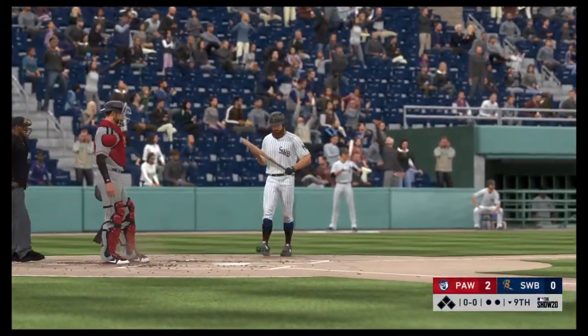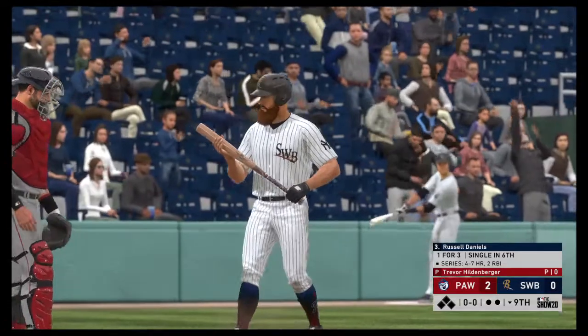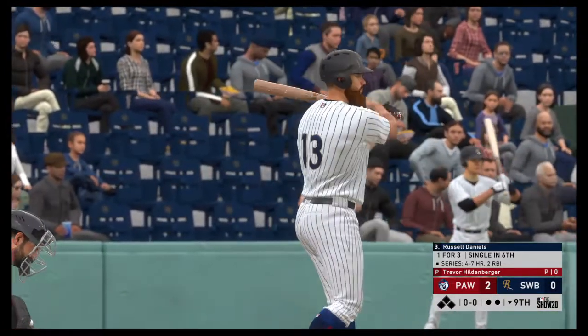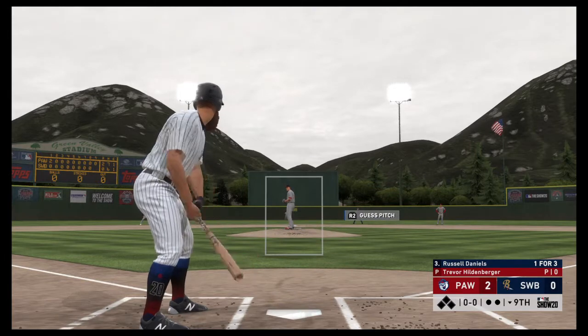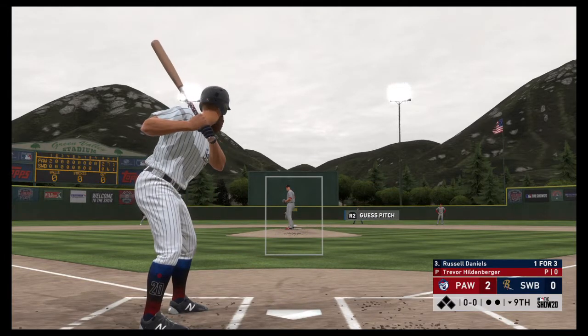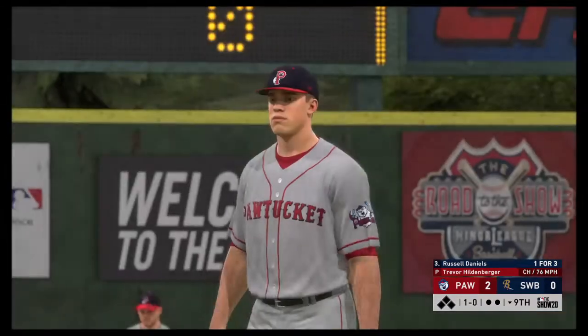Seventh inning coming up. Ready for another shot now. Russell Daniels. He's going to lead things off in their half of the ninth as they try to avoid the dreaded shutout. It's never a good feeling to get shut out. And over the course of the season, it's bound to happen a few times. They've just been overmatched by good pitching. Ball one.